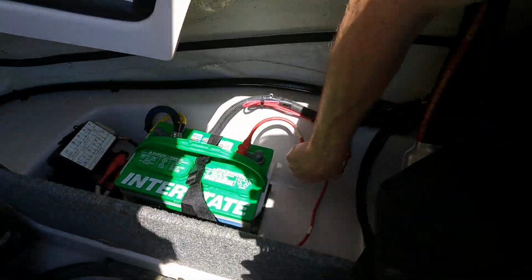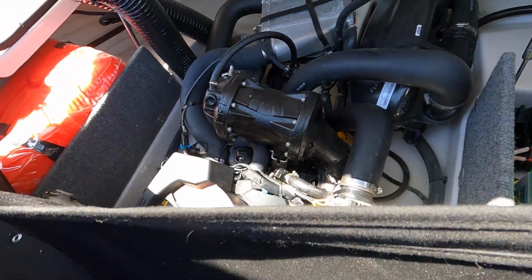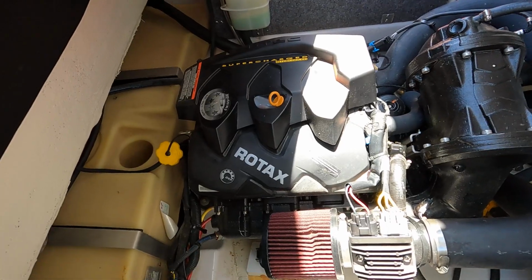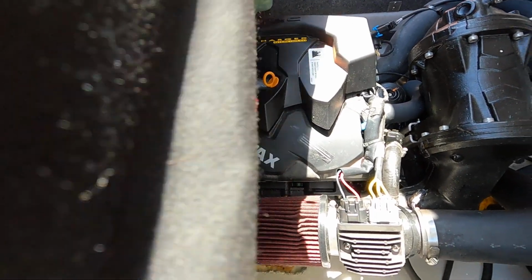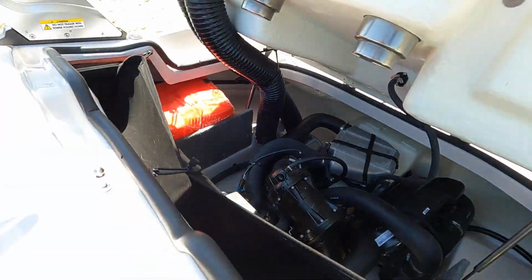Go ahead and cut that battery switch to the off position, and just easily put our little cargo netting back in its place. And there's that again, very low time on that Rotax supercharged engine there.